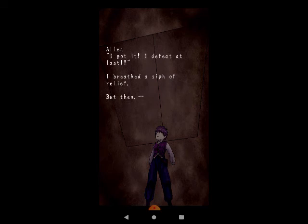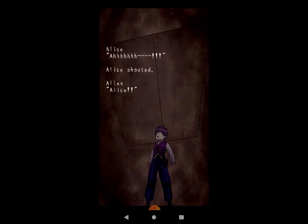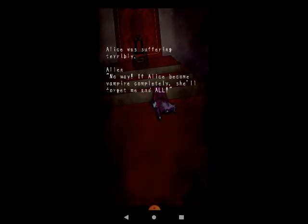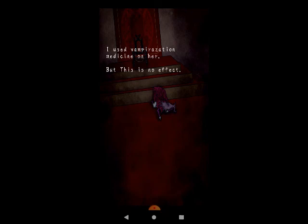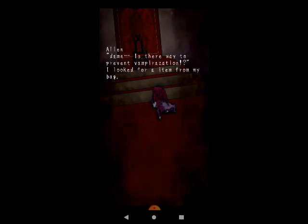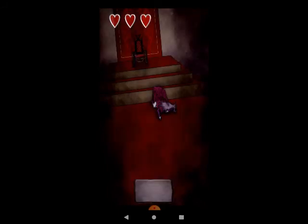I breathed a sigh of relief and then Alice shouted. Alice! Turning into a vampire, Alice was suffering, trembling. No way, if she becomes a vampire completely, she'll forget me and everything. I used the vampire medicine on her, but it had no effect. Damn, is there a way to prevent vampirism? I looked for an item in my bag.